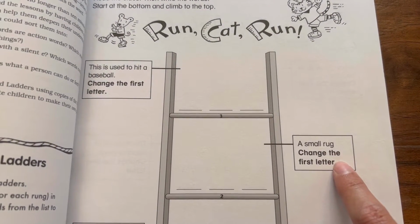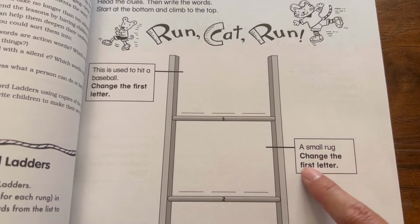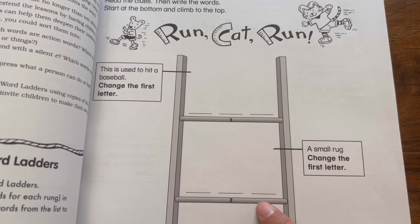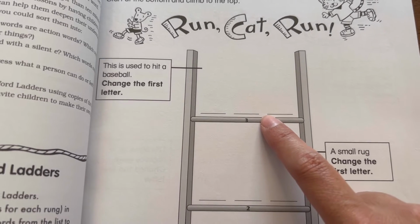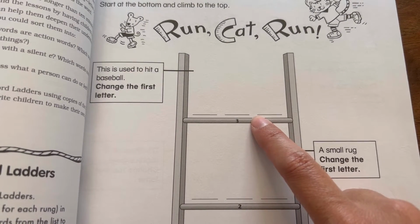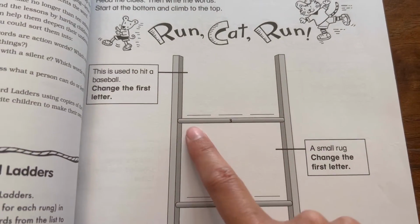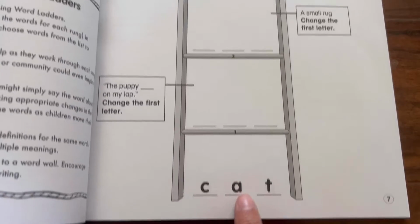A small rug, change the first letter. And then you put the word there. And then this is used to hit a baseball. Change the first letter. So bat, mat, sat, and then cat.